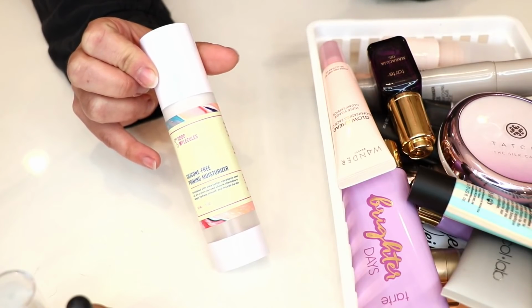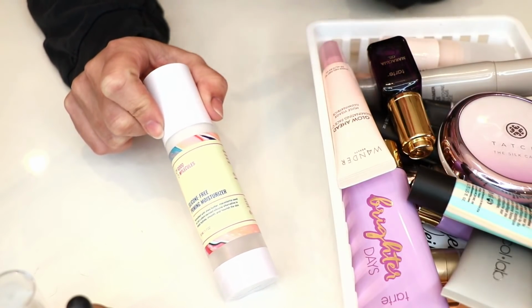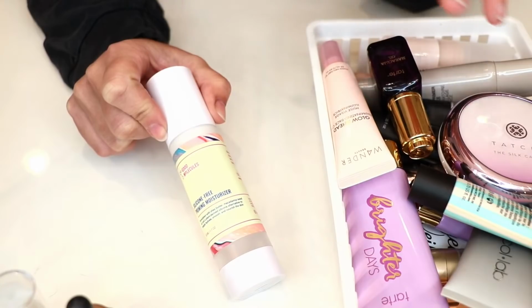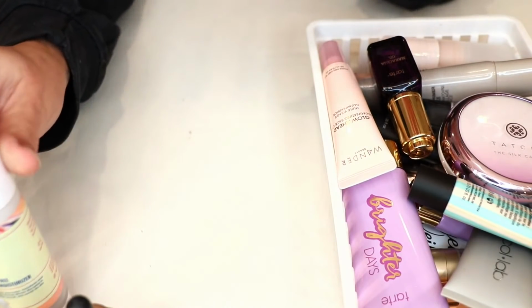And then I still use my Tatcha Dewy Skin Cream, but if I'm doing makeup, especially since I usually go live at night and I know I'm going to wipe everything off, I'll put this as my base and then I'll put like a blurring primer on top. But this, it's so affordable. It's so bomb. I'm definitely hanging on to that one.